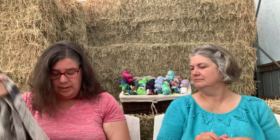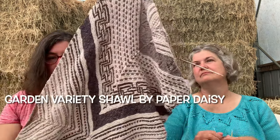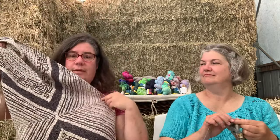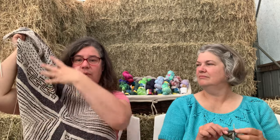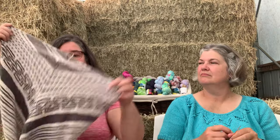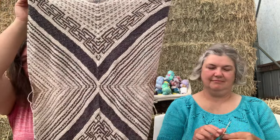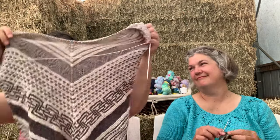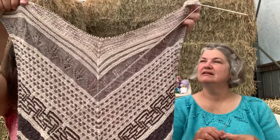My next WIP is a long time WIP, actually, and I'm wanting to get back to it. It's the Garden Variety shawl by Paper Daisy Knits. Just by Paper Daisy, sorry. It's knit with Miss Babs yarn. Basically this particular pattern starts with this section here, and then you work your way up, which I finished on this side here. And now I'm doing the other side, and I'm almost done. So that's why I want to get back on it, so I could finish it and start wearing it.